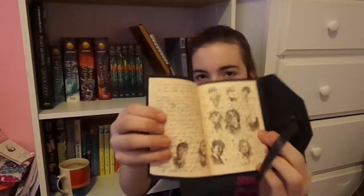This I really love. This is a copy of something from one of the episodes of the show, which has like a whole bunch of pictures of things and words and stuff. And it has pages in the back for you to fill in or whatever, but I'm not going to. It's too cool. That's one of my favorite episodes of the whole show. I mean, I have lots of favorite episodes, but that one is definitely one of my favorites.